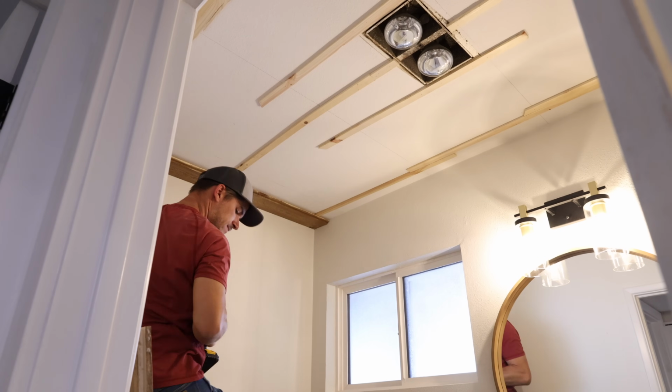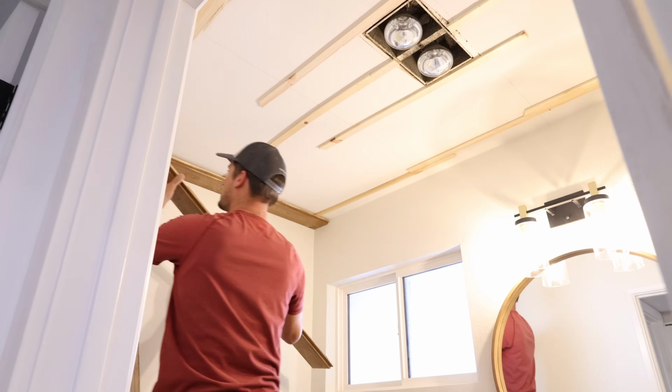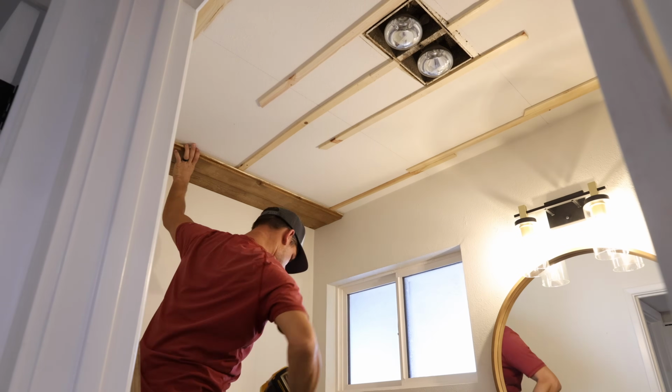Okay, so I let that sealer dry overnight, and now it's the next morning and Jalen is going to install this ceiling.